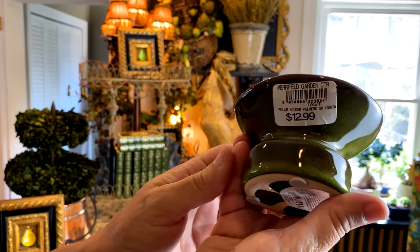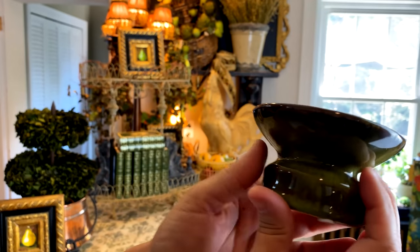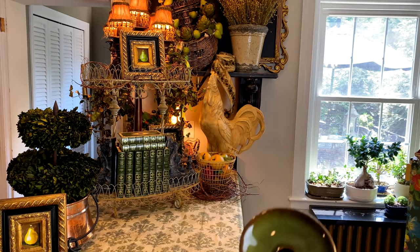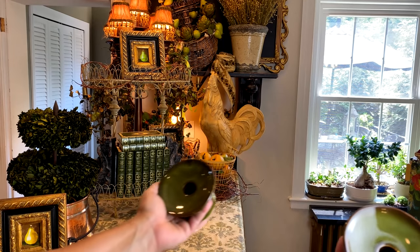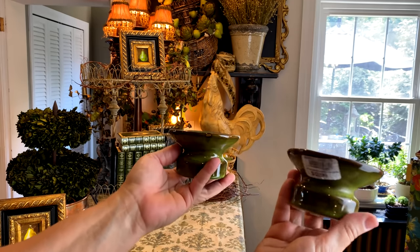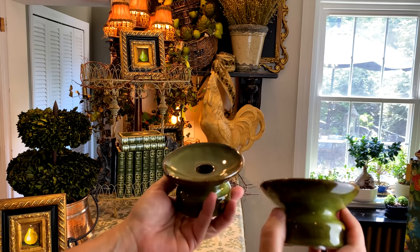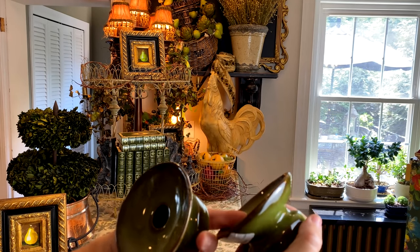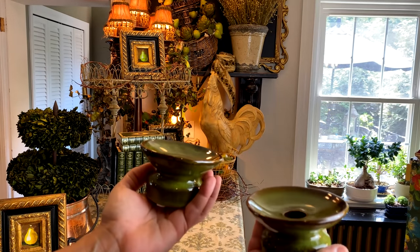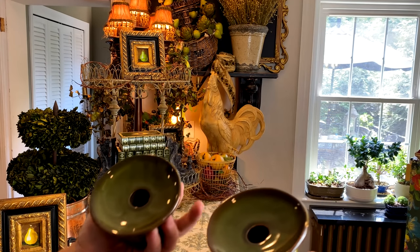Okay, I paid a little bit much for these, but it's because it's pottery, $12.99. I purchased two of them. And you know, that's something that I've never tried before, working my hands in some clay. Before my lifetime is up, I surely would love to try to make a lopsided bowl or something. But anyhow, beautiful green color on these candle holders.